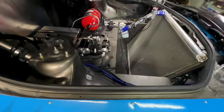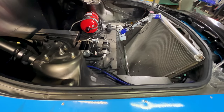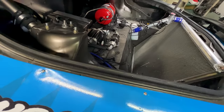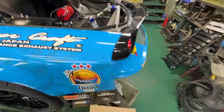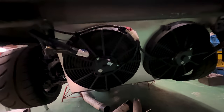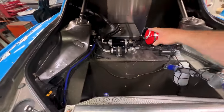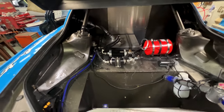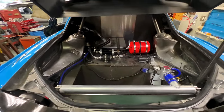And at the back here, the massive radiator with all the venting and air guides to get it as efficient as possible. Cut out rear end, a couple of extractor fans at the back, and the little fuel tank sits slightly offset to the driver to counterbalance the weight and just get the balance correct.